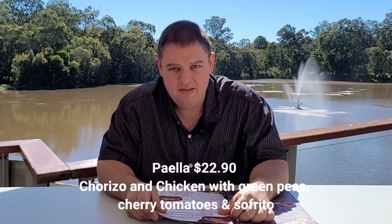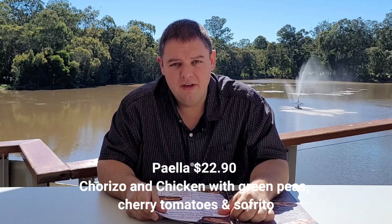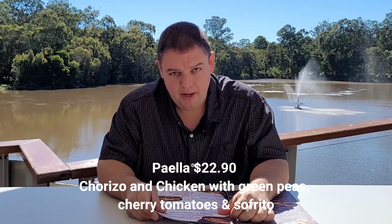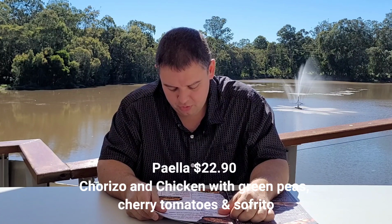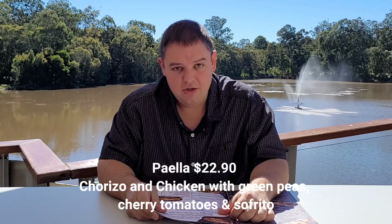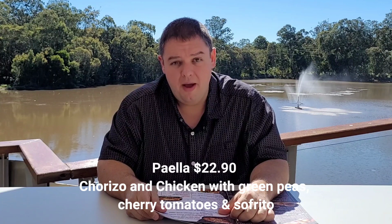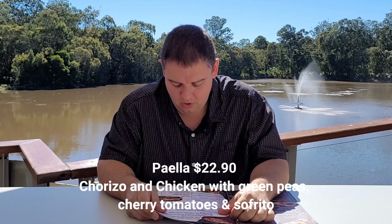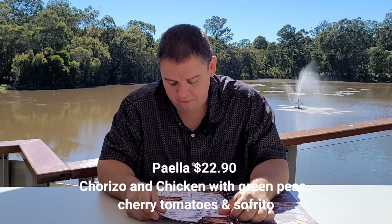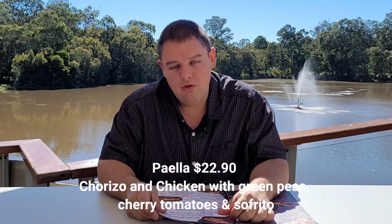Now, if you don't know, paella is a rice dish. It's a dish I've never had before, but it's certainly a dish that I've been keen on trying for a while now. But the 3 different paellas that they have is with seafood, chicken and chorizo, and vegetarian. Now, as you can imagine, I've gone for the chicken and chorizo because obviously chorizo is a Spanish sausage, a spicy Spanish sausage that I love. So I went for that. Now that also has green peas, cherry tomatoes, and sofrito, and that is $22.90 for 1 person or $42.90 for 2 people.